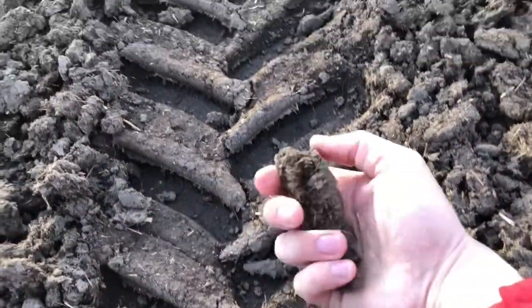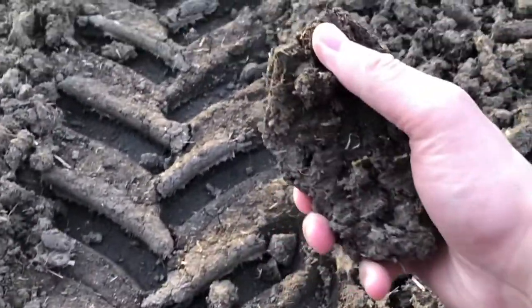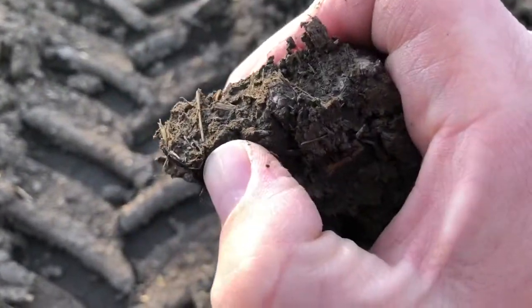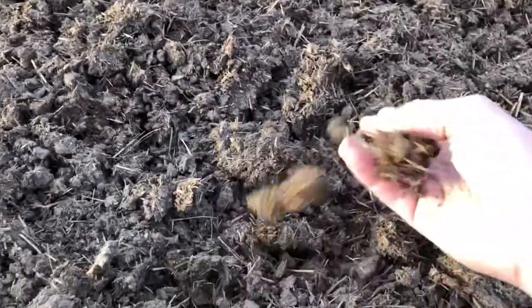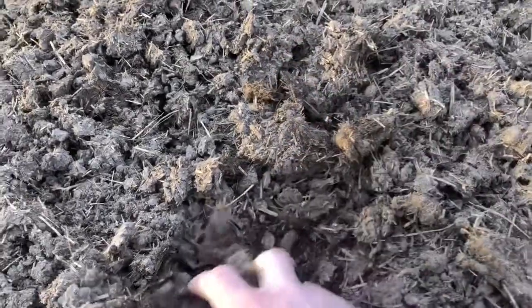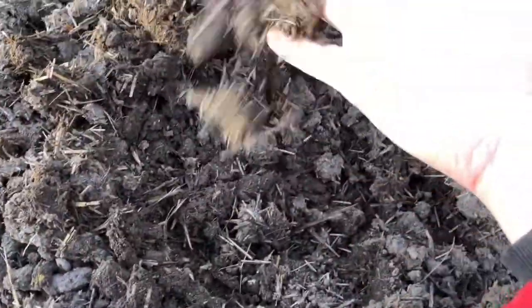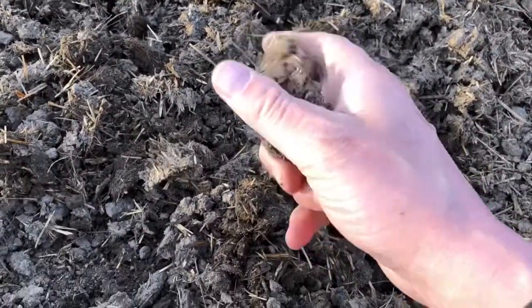See over on this side where I didn't get much bedding and manure worked into this. Still fairly hard, still fairly clayish, difficult to break up. There's a little bit of organic matter in there, but not a ton. So over here, further to the west, you'll see this breaks up quite easily. There's a lot of organic matter in here. It's a lot darker, a lot richer. We could stay and play in this stuff all day long. This will be a good spot to get our potatoes in for sure.